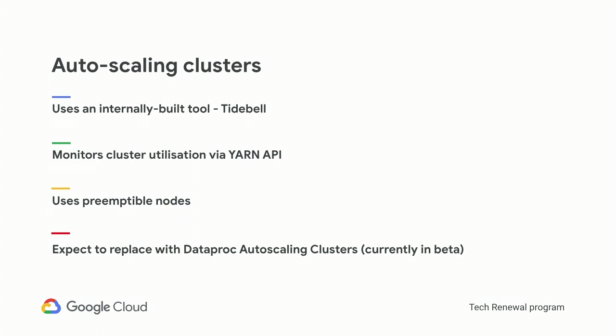OK, so a slide specific to auto-scaling clusters. You may be aware that Google have got a feature, I think it's in beta at the moment, an auto-scaling feature. We're not actually using that. We actually built our own tool, which we call Tidebell, which will provide auto-scaling for us. And the way it works is it monitors cluster utilization via the Yarn API that every cluster has. And if it notices that memory pressure is getting above a certain threshold, it will start to add more nodes into that cluster dynamically. It uses preemptible nodes to do that.